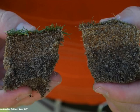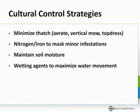Fairy ring fungi can form a hydrophobic mat in the soil. On the left is a picture of a typical soil, whereas on the right, the top inch or so shows the hydrophobic mat that is formed by fairy ring. This mat also has a real organic smell to it, and so those are 2 symptoms that you will find with fairy ring. As with all other diseases, it's important to maximize your management strategies to help minimize fairy ring.